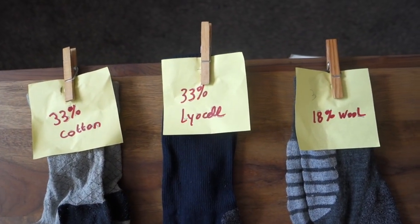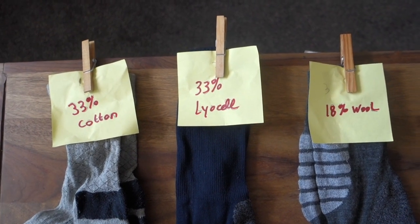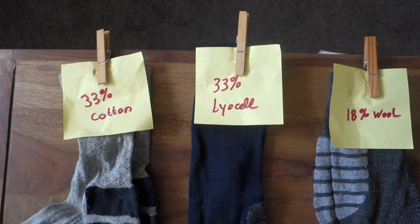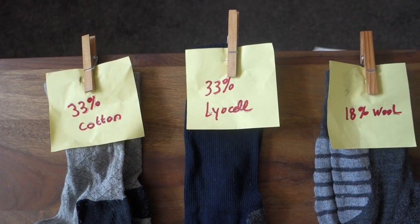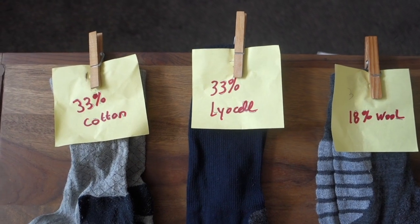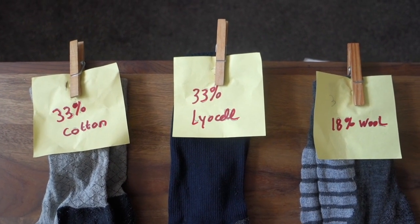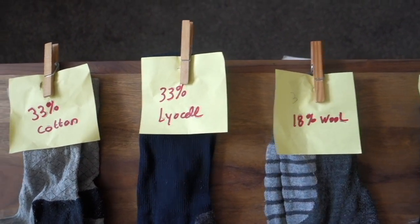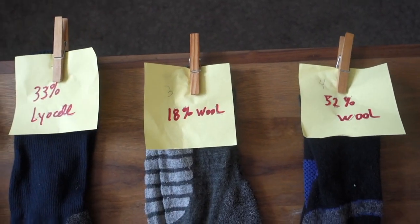We have Lyocell, 33%. That is basically a tensile kind of material, or viscose. It is a wood pulp, cellulose material that they make into a fiber. It's a lot environmentally friendlier than cotton and other materials, and has a lot of good properties in comparison to cotton. Then we have 18% wool.